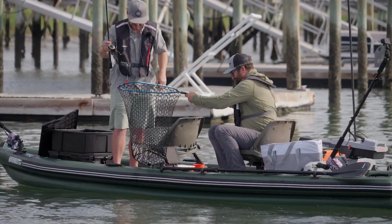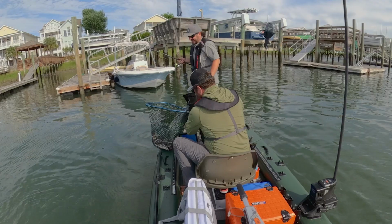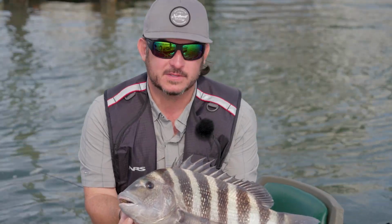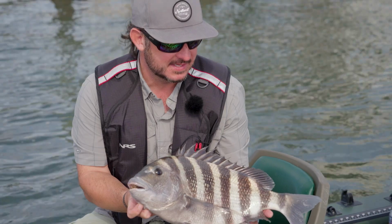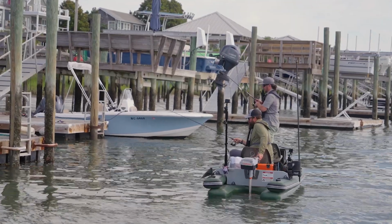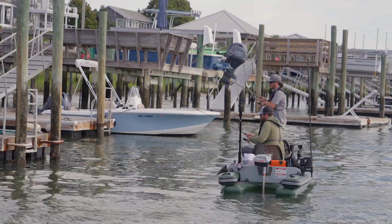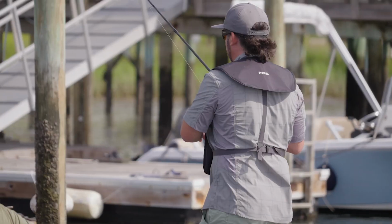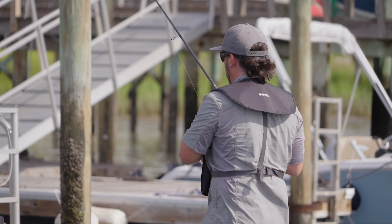Dude, that's a stud. Oh, my heart's beating, man. First fish of the day is a pretty good one. Just fishing these pilings with these crabs we caught, and boy, do these fish fight, man. That was awesome. It's a pretty quick bite. You definitely don't want to have too much slack in your line because it's hard to feel the bite.